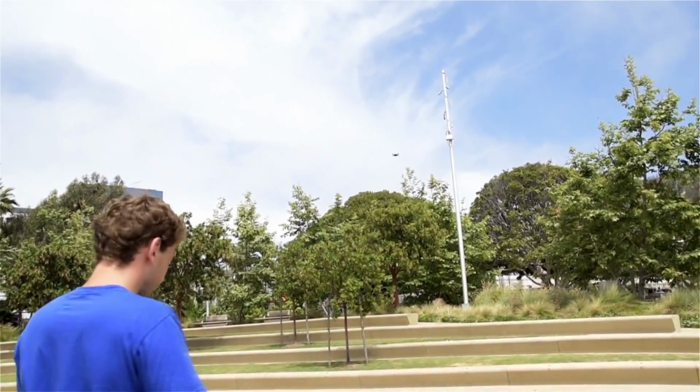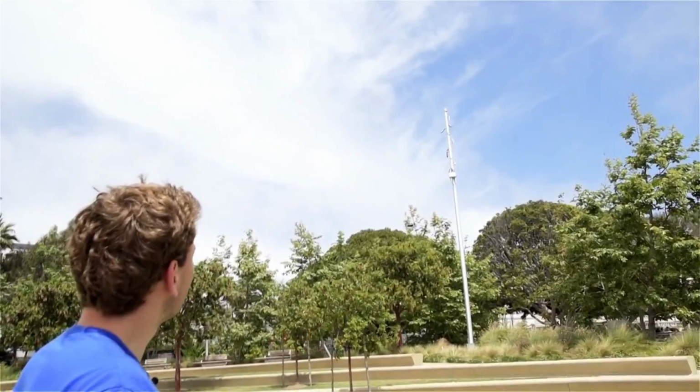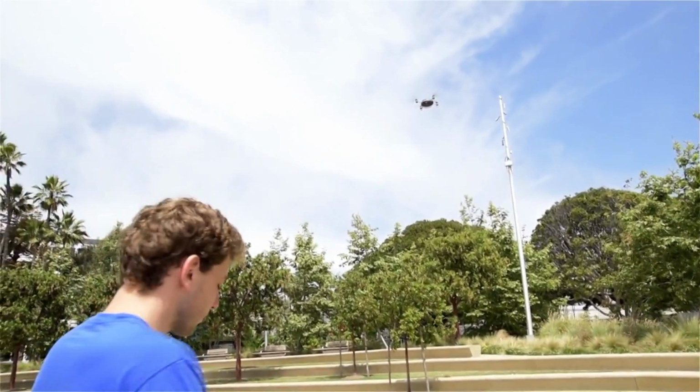Let's bring Lily back. Again, by pressing a button, Lily comes back. And when I feel safe with my surroundings, I can make it land by pressing another button. All of this is done through the tracking device.